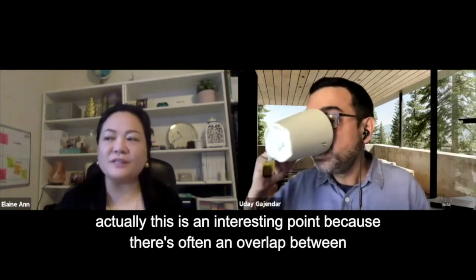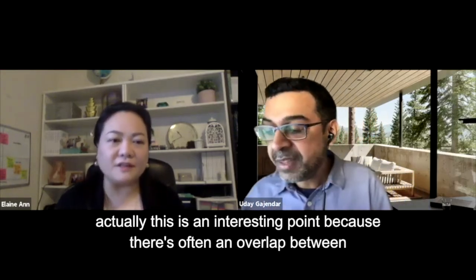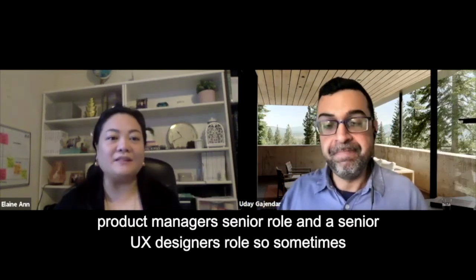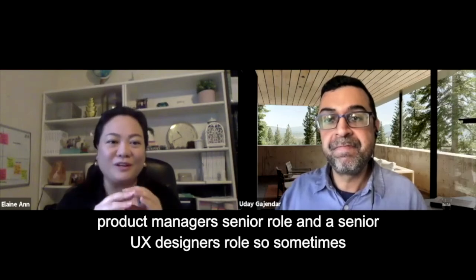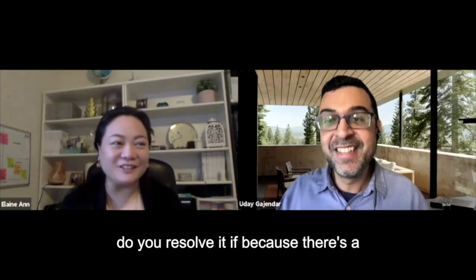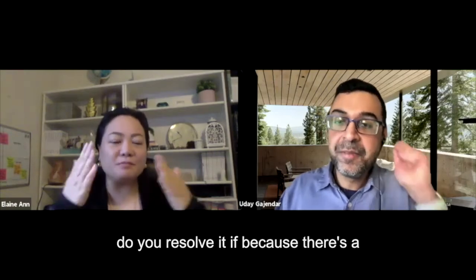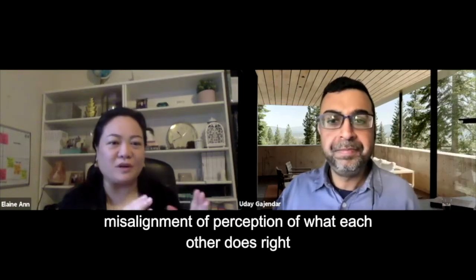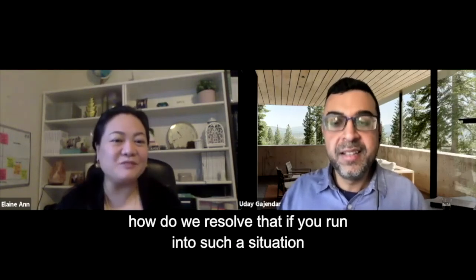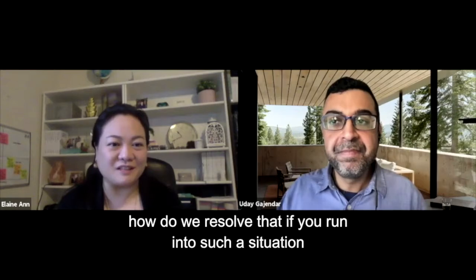Actually, this is an interesting point because there's often an overlap between a product manager's senior role and a senior UX designer's role. So sometimes they step on each other's toes, right? How do you resolve it, because there's a misalignment of perception of what each other does? How do we resolve that if you run into such a situation?